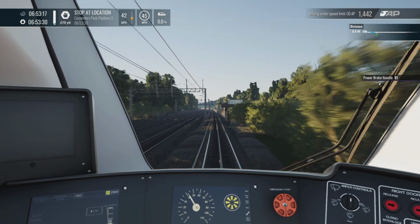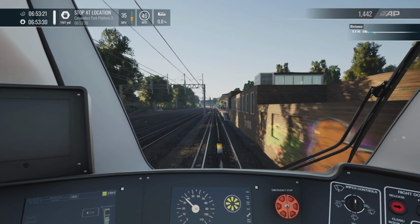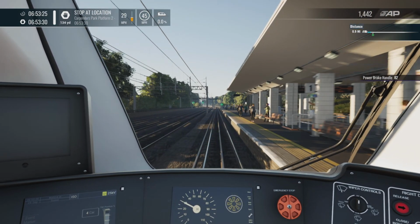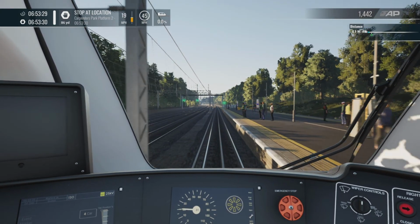There we go, 250 yards, just about, brake 2. That should be okay, hopefully. That could be completely wrong. It's a slow stop, slow but gentle stop. Maybe brake 3, maybe I misread it. No? Okay, that theory has been completely blown out of the water.